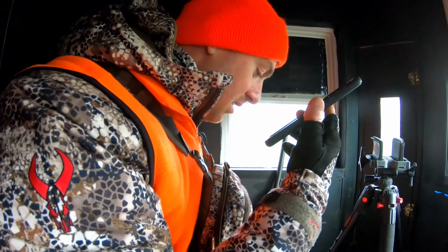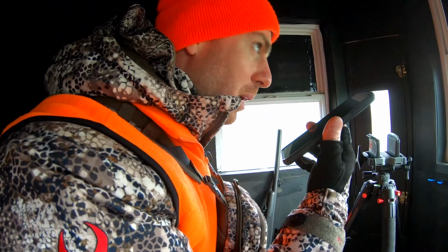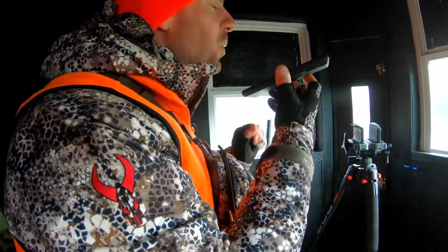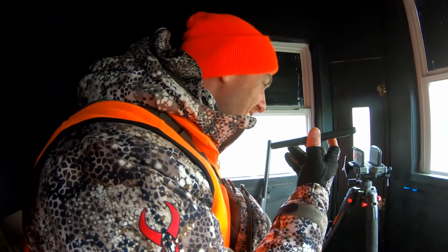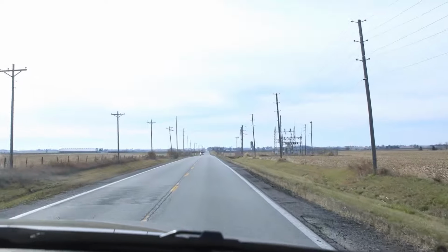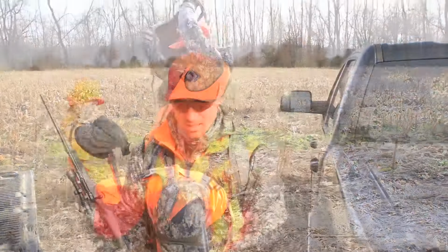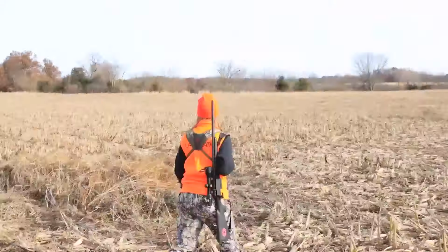Did you think it was a good shot? Oh yeah. Did you see all the smoke come out of his lungs? The smoke right behind his shoulder. That's nothing but hot air leaving that deer's lungs. Oh man. Oh, dude, I'm so happy for you. I'm so happy for you.